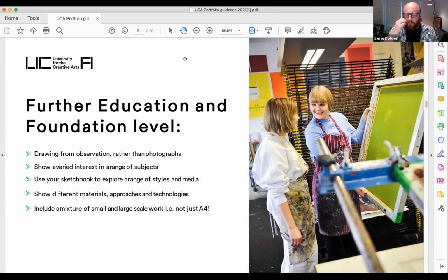And then we're looking for work that is appropriate in terms of its scale. So not just A4 or not just screen sized, but we're looking at work that is the most appropriate scale for the brief.